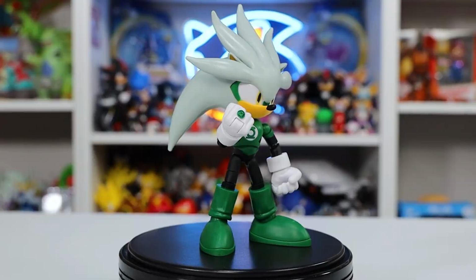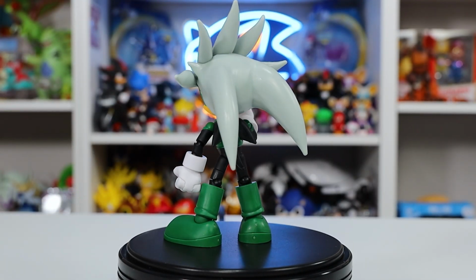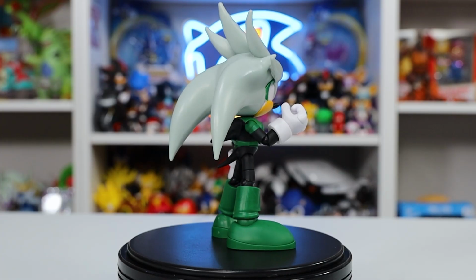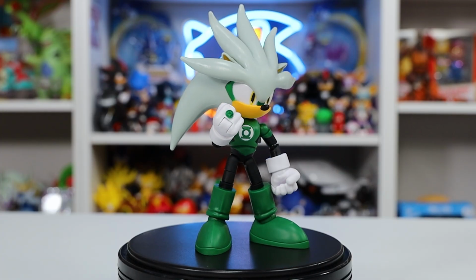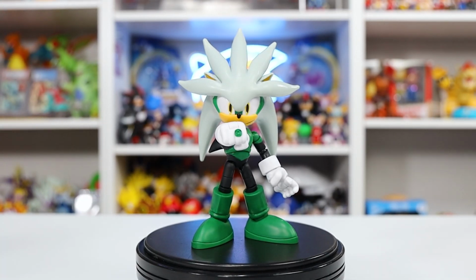I'm gonna start this off with Silver as the Green Lantern, which is actually my second favorite DC hero. Now they went with the 5-inch figures on this instead of the 4, which I'm so glad that they did because they're able to squeeze in a lot more articulation. So think of the movie figures. If you collected any of that line, there is an immense amount of articulation to those figures.